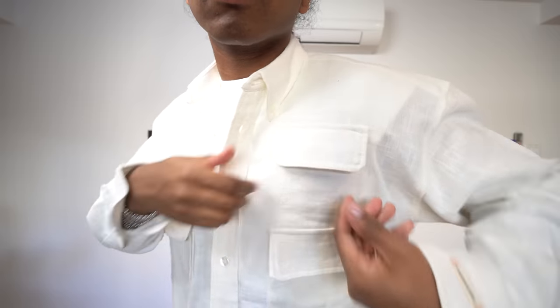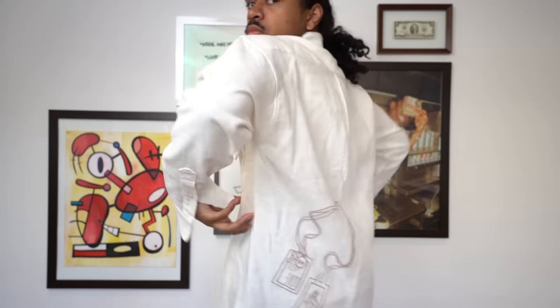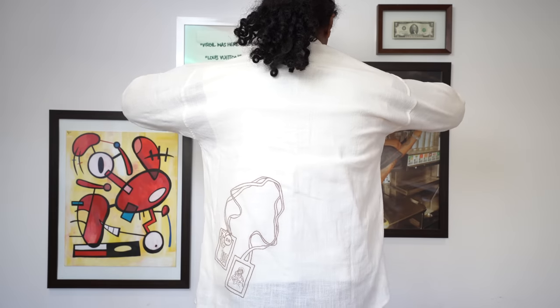Love the pockets all throughout it, and one of the coolest details is this little embroidery on the back. Kind of just shows you this tassel. It's kind of religious a bit. So yeah, super sick. Love the Old English SW right there and the cross.